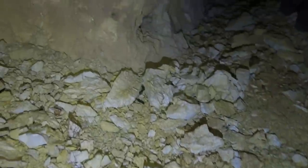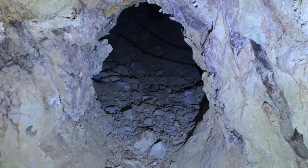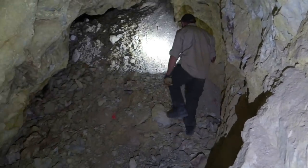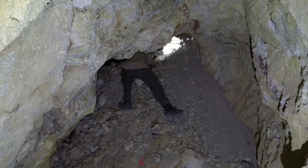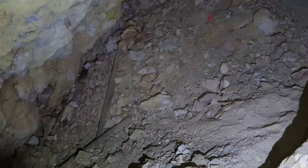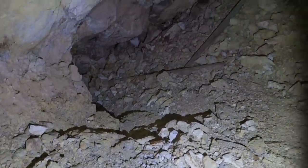All right, I've been told that I must crawl through there and see what's there. All right, just crawling through the hole there. You see the track right there. And this is pretty cool. It does open up pretty extensively in here. Did that go anywhere? He's checking that out. Runs down here. I don't know if this was a winze at one time or what, but it's all filled in now.